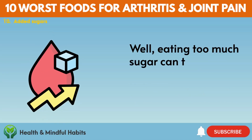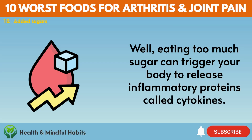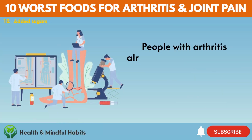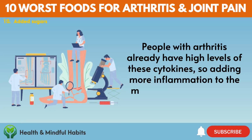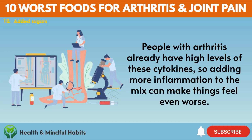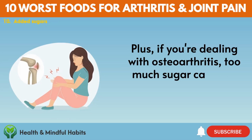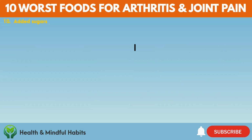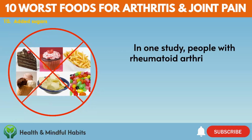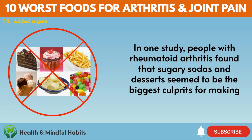Well, eating too much sugar can trigger your body to release inflammatory proteins called cytokines. People with arthritis already have high levels of these cytokines, so adding more inflammation to the mix can make things feel even worse. Plus, if you're dealing with osteoarthritis, too much sugar can lead to more joint pain, stiffness, and swelling. In one study, people with rheumatoid arthritis found that sugary sodas and desserts seem to be the biggest culprits for making their symptoms worse.